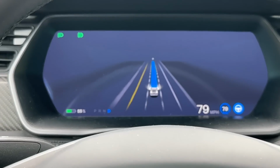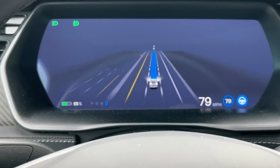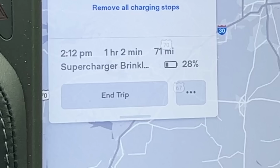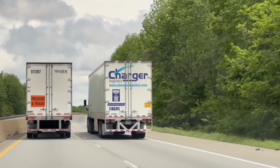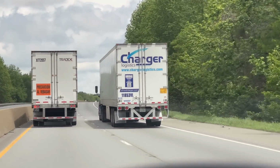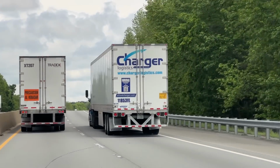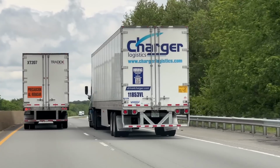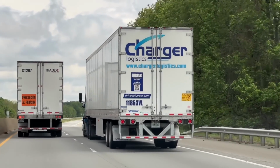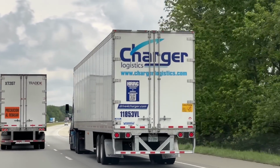All right, just before we get into Little Rock, 55% in the battery, and still 28% on arrival. I don't know, I think the battery may be calibrated now. Hey, hey, hey. Maybe that thing's full of car chargers or something. Yeah, that's what I'm talking about. A giant semi, 53 feet of wall connectors.